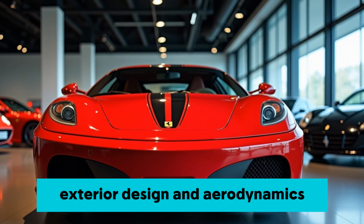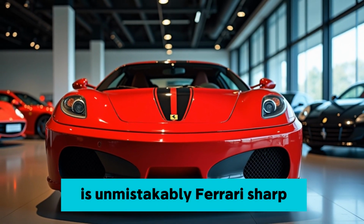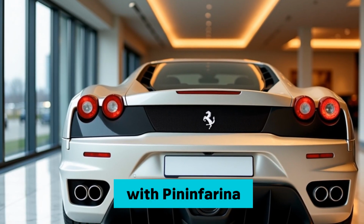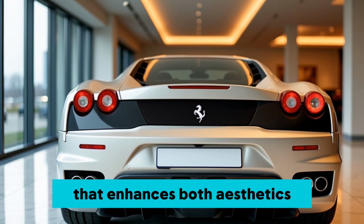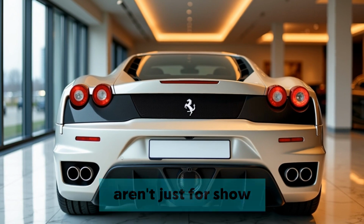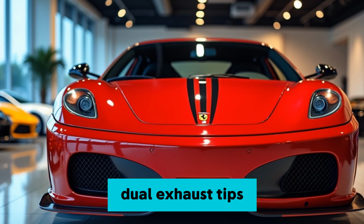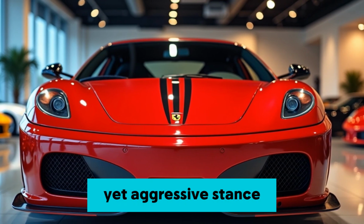Exterior design and aerodynamics. The Ferrari F430's design is unmistakably Ferrari. Sharp, aggressive, and full of character. Developed in close collaboration with Pininfarina, the F430 features a sleek, aerodynamic silhouette that enhances both aesthetics and performance. The large air intakes in the front bumper aren't just for show. They feed the engine with air while cooling the brakes. The oval rear taillights, dual exhaust tips, and rear diffuser all contribute to the car's balanced yet aggressive stance.